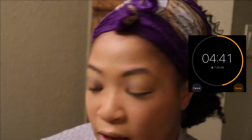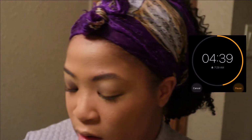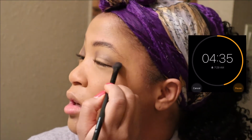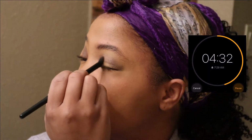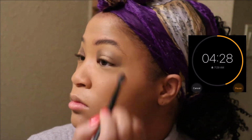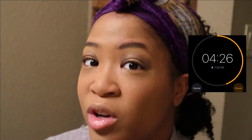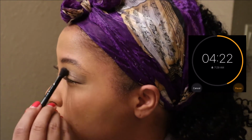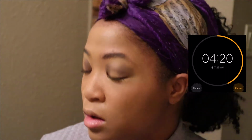Because I already feel like this side is a little bit too dark. And I already want to change the colors and wipe it off and change the colors. You can tell I'm rushing because look at this application. Let me try to blend it out a bit.